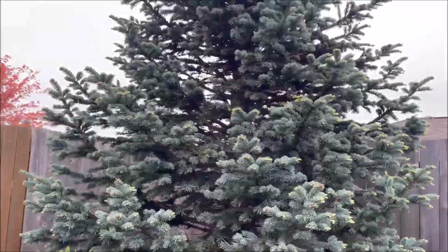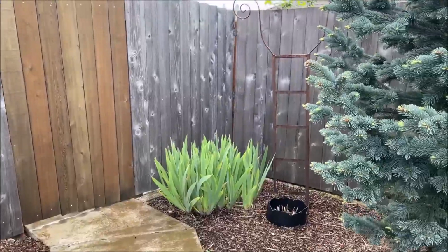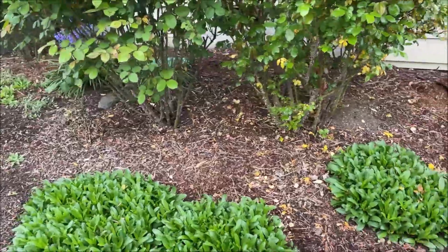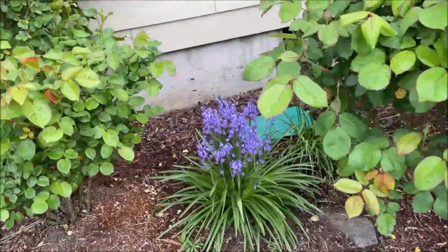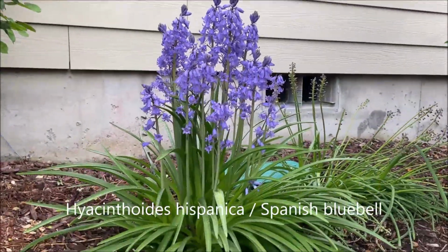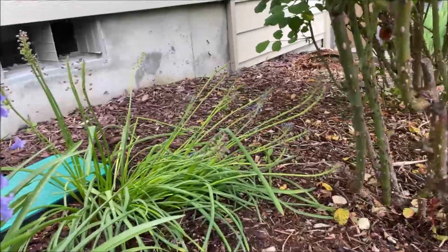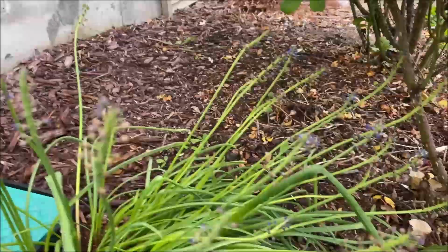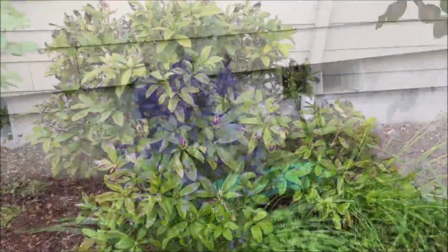And this is a blue pine. The irises are just beginning to bounce back from the winter. No blooms yet, and a lot of cleanup needs to be done. But here we have first blooms as well. These are Spanish bluebells, and they're also called wood hyacinth. And the muscari hyacinth has already stopped blooming. You can see here, these used to be blooms, but now it's time for Spanish bluebells.